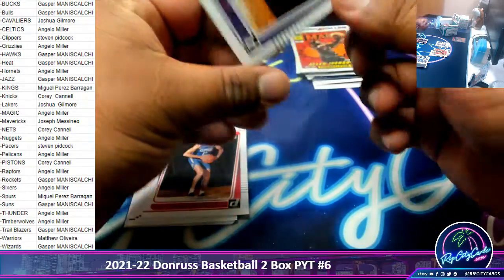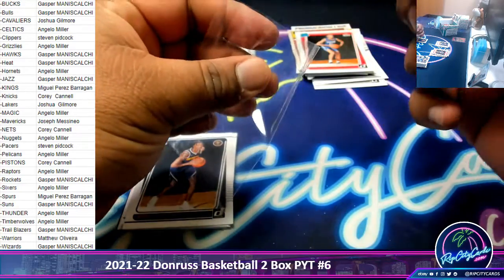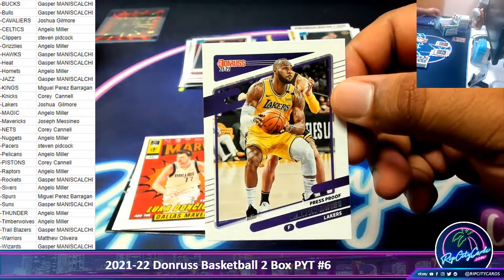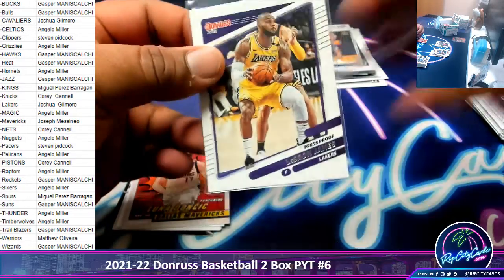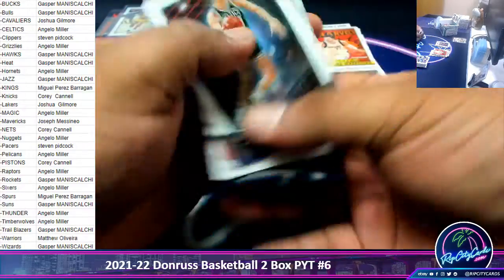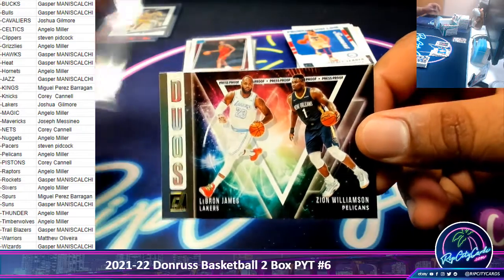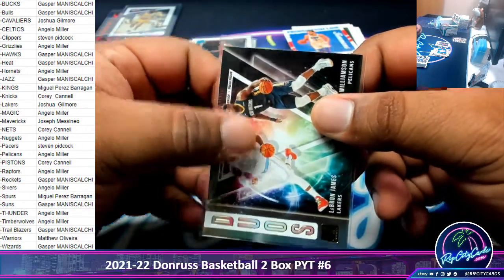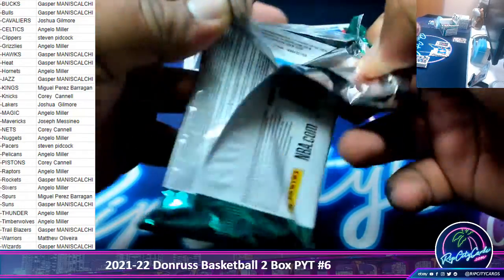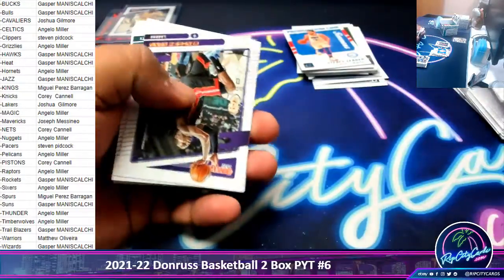Davion Mitchell, rookie Kings. Mobley, rookie Cavs. LeBron James, Press Proof for the Lakers. That could be worth a couple dollars. Got a gold press proof. Lakers Pelicans. Let's see. Lakers and Pelicans. Two different owners. So, got to random that. I'll random that card at the end of the break, by the way. If anyone's wondering.